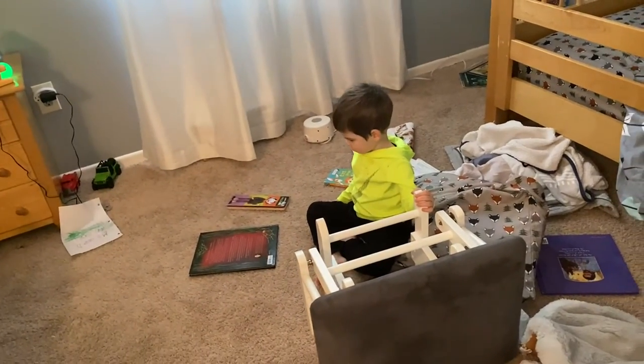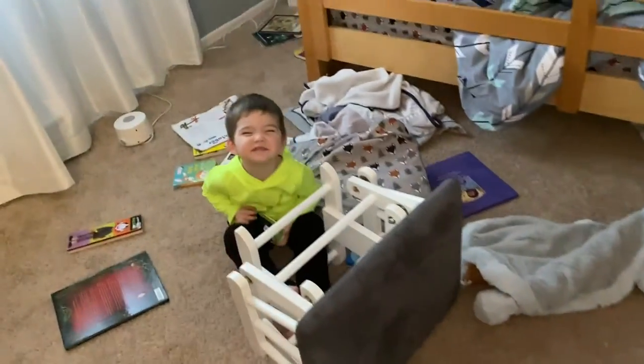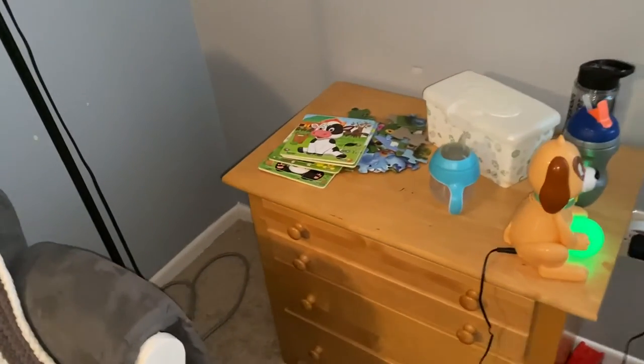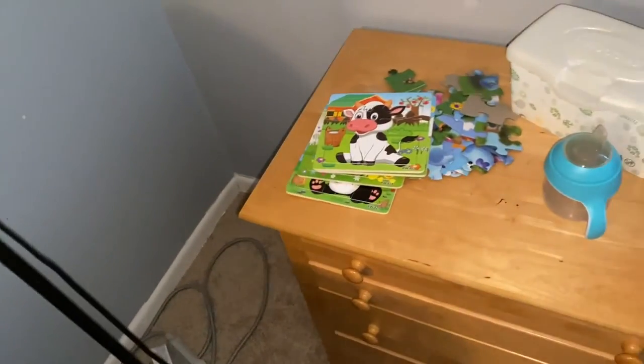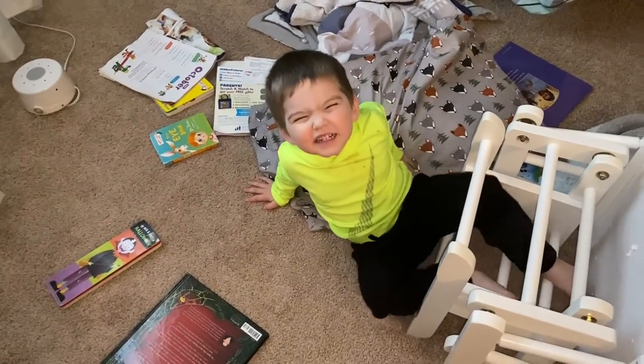Grayson. I used to have crayons in here, and then he drew on that wall, so we don't have that anymore. Every time I come back, it's a disaster. Usually all these puzzles, which I don't know why I leave these out every time, but I do. Usually all those puzzle pieces are on the floor. He didn't do that this time. Look, he's proud of himself.